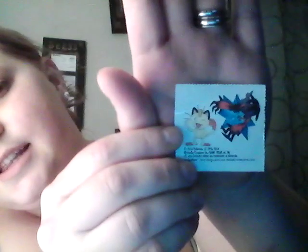Okay. These are tattoos. These are Pokemon tattoos. I don't know if you guys can see it. There you go. These are cute. I'm probably gonna put them on them. I'm a big kid at heart.